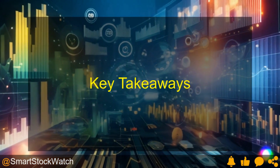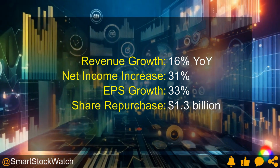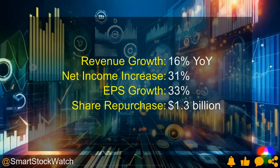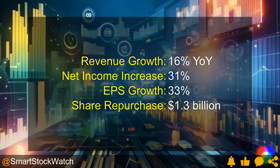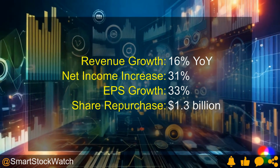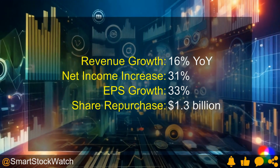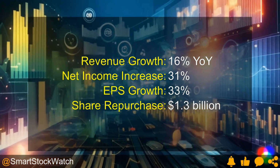Key takeaways. As we wrap up, John, can you summarize S&P Global's performance and investment prospects? Certainly, S&P Global has delivered strong financial results with a 16% increase in revenue and a 31% rise in net income. Their EPS growth of 33% and the planned $1.3 billion share repurchase are positive indicators for investors. The company's strategic initiatives and leadership changes position them well for future growth.